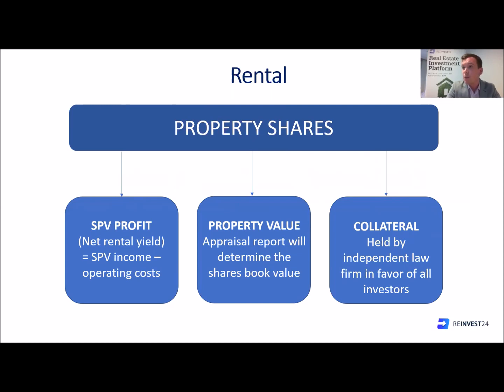So that will secure the investment the same way as owning it, and also the investors will benefit from the property the same way as they would while owning it. The profits that it generates, the value, and the collateral. The idea here is to keep the investment and equity investment characteristics, right?